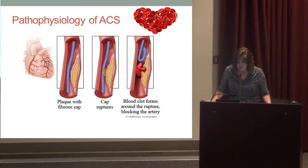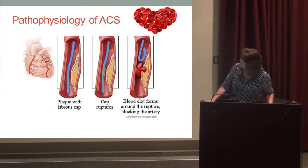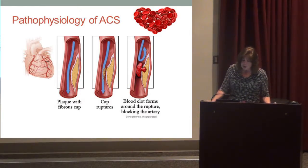Here's our picture, right? First of all, this is a picture of the LAD, so all the way to your left, you see the cross-section of the LAD, and here are our pictures of our plaque. The first one, the plaque with the fibrous cap. The next one, the plaque ruptures, and then you see that the clot is forming around the rupture, and that's actually what's blocking the artery, preventing the blood flow from continuing on through the lumen. That's the pathophysiology of acute coronary syndrome.